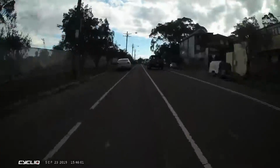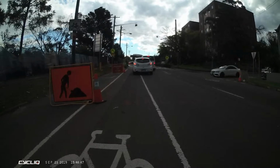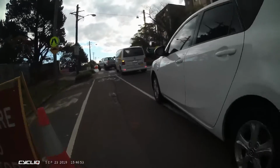Okay, so let's just speed it up through here. There's really nothing happening. And what happens when we get up to this intersection here? Well, firstly, look, why is that sign protruding into the bike lane and this other one? And not much of a gap there when you get drivers doing this. And I actually banged on a window as I went past and told her to get out of the bike lane.